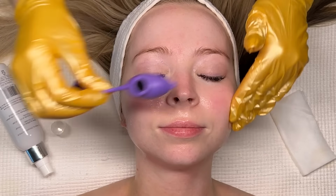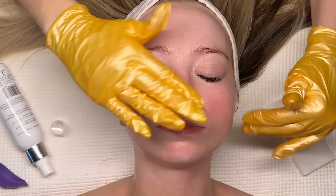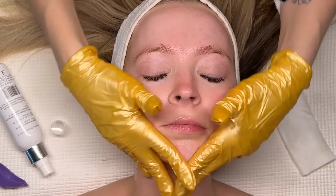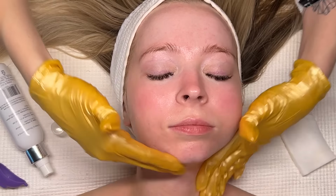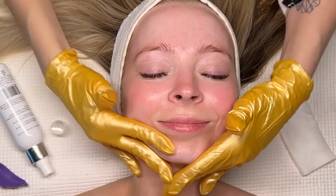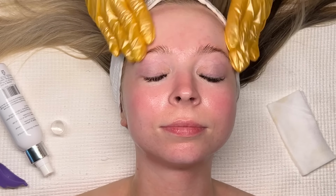We're going to neutralize this, so you're going to hold your breath. Okay. It's getting a little tingly, and then it subsides, okay? It smells like rotting sulfur, like eggs, you know? It's magnesium bicarbonate. It's neutralizing the acid.